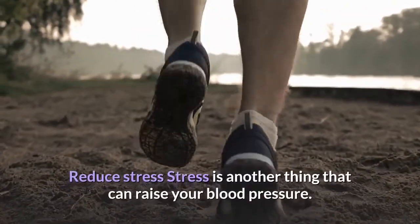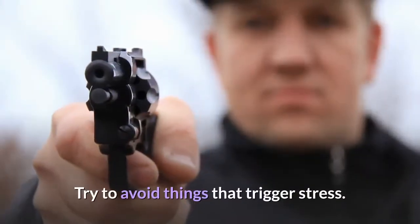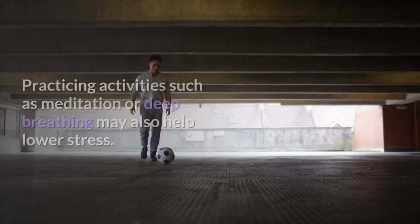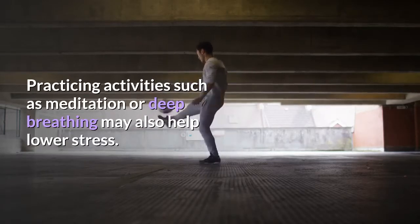14. Reduce stress. Stress is another thing that can raise your blood pressure. Try to avoid things that trigger stress. Practicing activities such as meditation or deep breathing may also help lower stress.